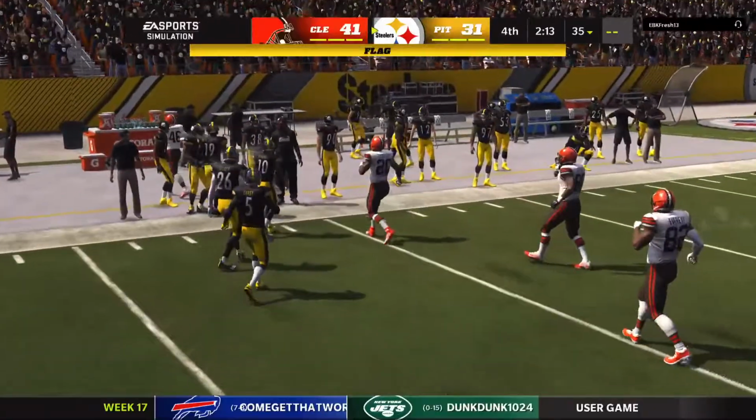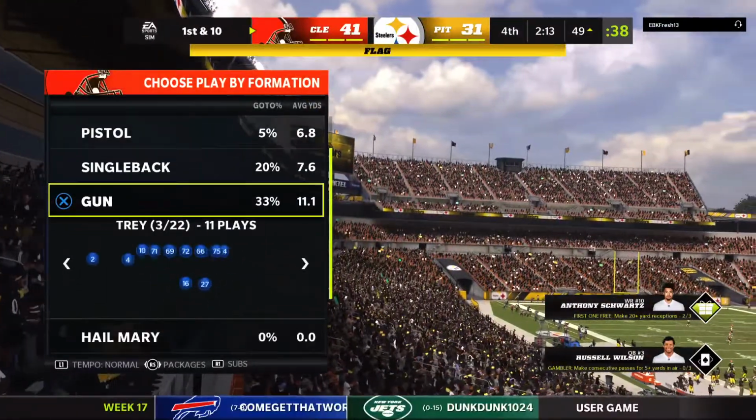And this one travels out of bounds. So unsuccessful there on the onside kick try.